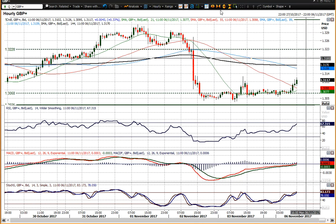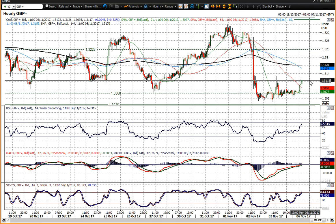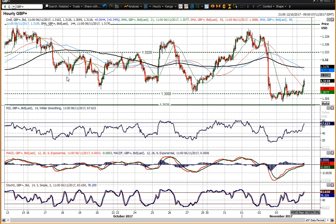So 31.40 is the initial resistance, and that's a bit of a pivot in the last few weeks, really. It's acted as a bit of a high and a bit of a low. Late October provided a pivot level, so that's a level to look out for. 31.30 was Friday's high, so there is a degree of looking out for that level. Break above that, you're looking at 31.70 again.